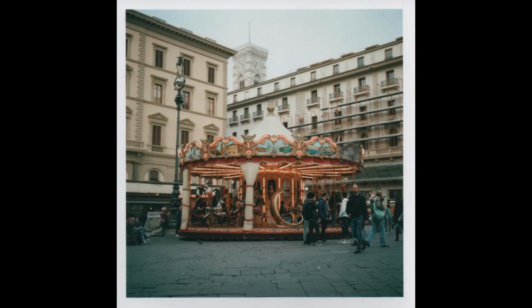Final shot is this one. It's a merry-go-round. I believe this is Piazza della Repubblica. As you can see, it's not too far from the cathedral because that's the campanile there sticking out at the top in the background. That's where the first 2 images have been photographed from on this particular video. One looking kind of towards us and one looking the other way towards the cathedral.